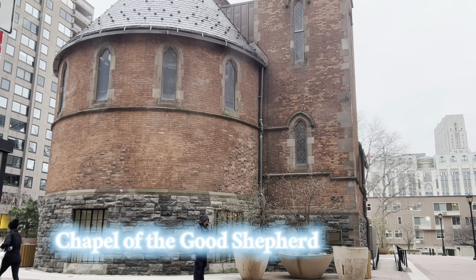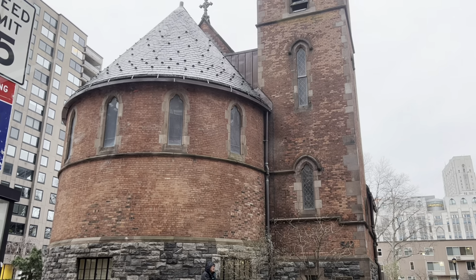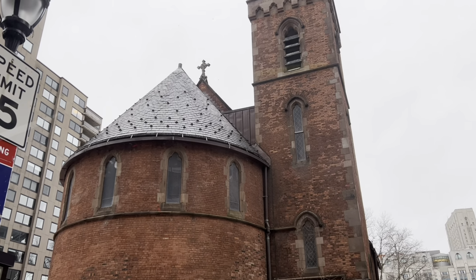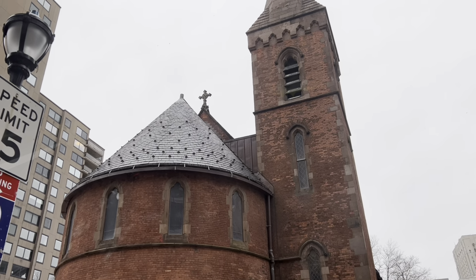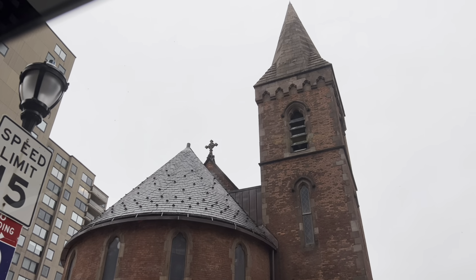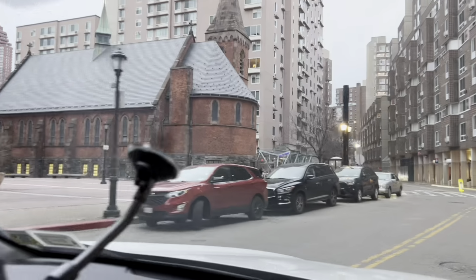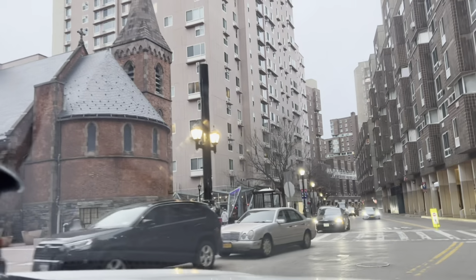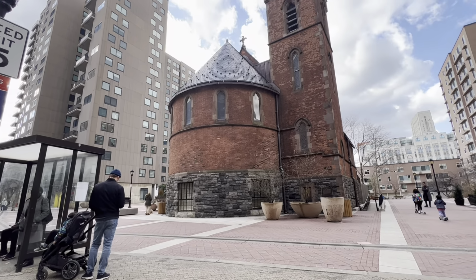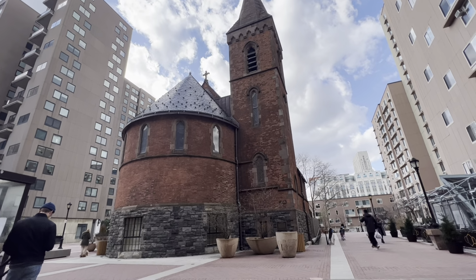Just a short walk from the Blackwell House is the Chapel of the Good Shepherd. It was built in 1889 based on a design by the architect Frederick Clarke Withers, who was famous for making churches in the Gothic Revival style. It was originally built to serve the residents of Roosevelt Island's various almshouses, although these days the chapel is primarily used as a community center. It was designated an NYC landmark in 1976 and restored in 2003.